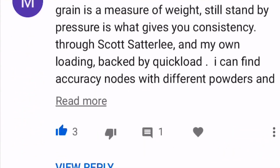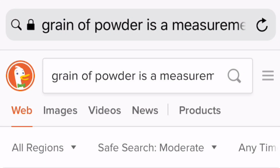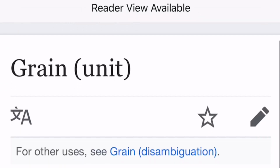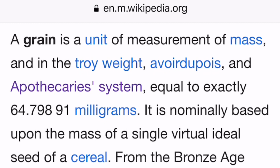In order to help you guys draw a conclusion on the answer to the question, I posed another question 2 weeks ago by asking, a grain of powder is a measurement of what? Almost instantly, people were saying that a grain of powder is a measurement of weight, and almost all of you, but I think maybe 2 or 3, said that it's a measurement of weight. But if you actually look up the answer online, and if you look at what the other guys were saying, the 2 or 3 that answered differently, it states that a grain of powder is a measurement of mass.